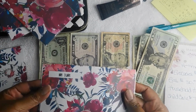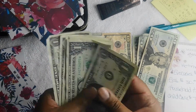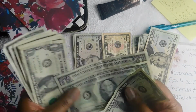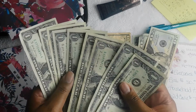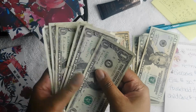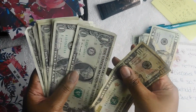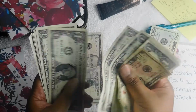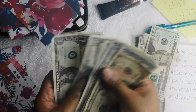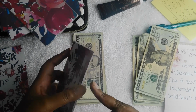And then I have me time, and I'm taking the 10 ones. Look, I gotta have them facing the right way. I know I'm not the only one, guys, but anyway. So I'm gonna take this and a $10 bill. So that makes it 10, 11, 12, 13, 14, 15, 16, 17, 18, 19, and 20. And that is for my me time, guys. And y'all know what me time is.